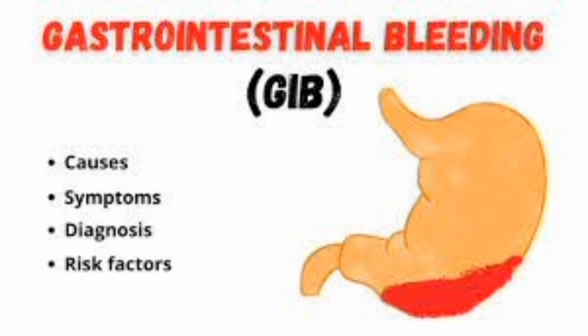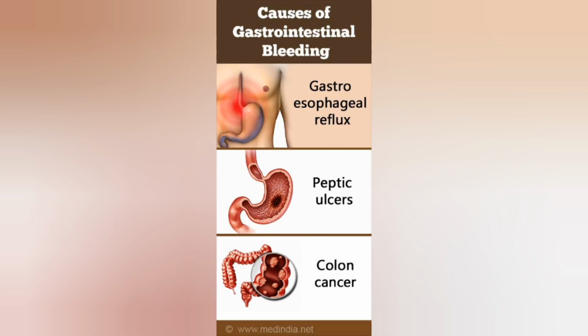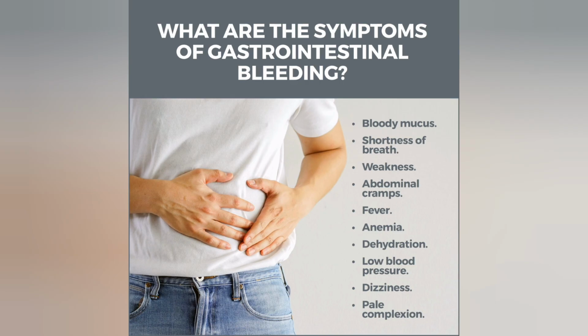1. Initial assessment and stabilization. Immediate assessment: upon encountering a patient with suspected GI bleeding, nurses conduct a rapid assessment, noting the presence of hematemesis (vomiting blood), melena (black, tarry stools), hematochezia (bright red blood in the stool), abdominal pain, and signs of shock: pale, cold, clammy skin, rapid heart rate, and weakness.